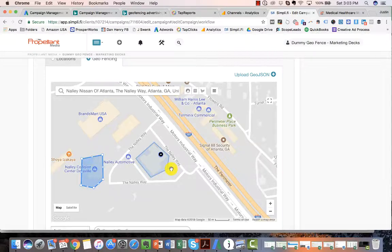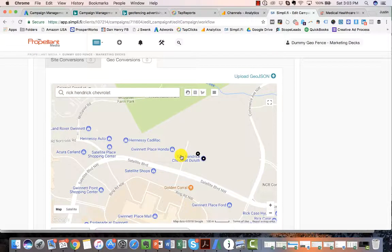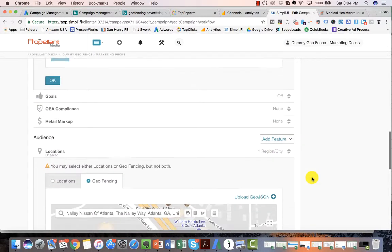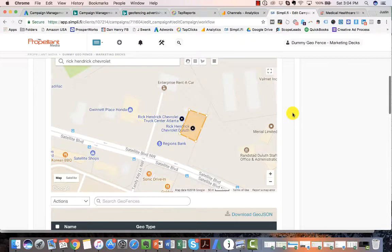So in this case, what you can see here is that for Nally Nissan in their auto repair location, our client is Rick Hendrick. Rick Hendrick wants to know how many of those individuals actually came back to their location. And so one of the things that we'll typically do is we'll go to their location. We will literally build a conversion zone around their facility, and anybody that was in one of these centers and saw our ads or clicked on one of the ads and then came back to Rick Hendrick of Chevrolet here in Duluth, we can now report that information back to our client, which at that point, now they have something that's much more measurable. Now we have the ability to truly track and measure the success of all the campaigns that we're doing from a geofencing standpoint. So this is really, really powerful stuff, folks.